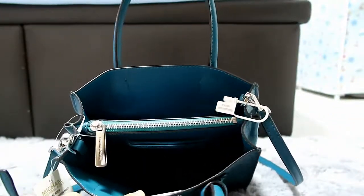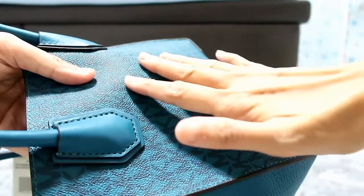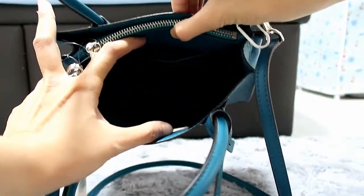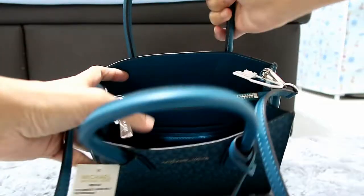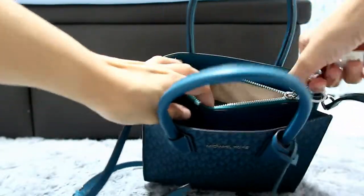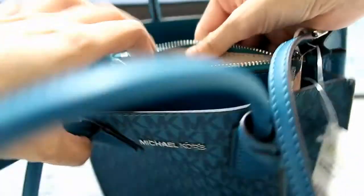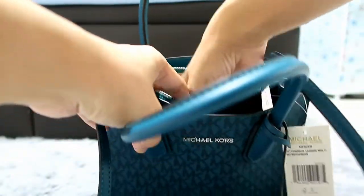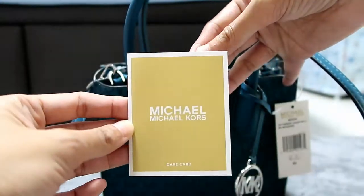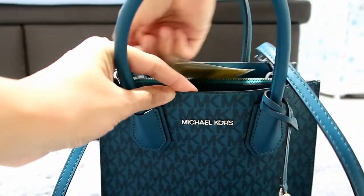Let's see. So inside it's a blue green color as well. It's the same leather as well. Oh, it's different. So this one is textured like pebbled leather. Inside is different, but it's leather. So there is one compartment here, and then second compartment here, and then the zipper here is silver hardware. It says Michael Kors, and it's lined, kind of a nylon material. You can see it says Michael Kors also at the tag there, and it has this Michael Kors card, handbag, and small goods. Okay, and then yeah, you can put some stuff there. So let's check it out.